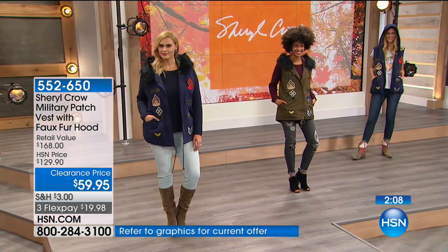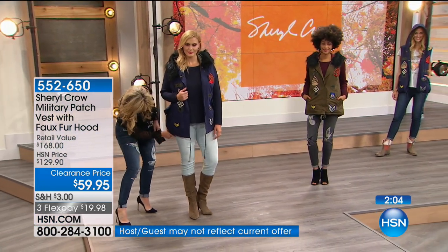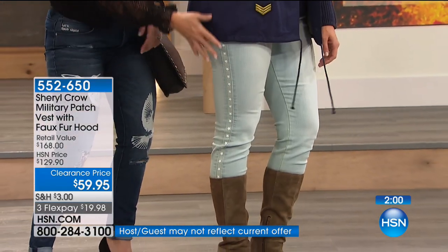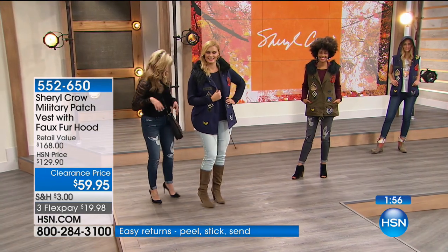I just want to point this out. Look at this here on the jeans. Here on the jeans, I love you've got the stripe going down the tuxedo and there's these little stars. So see, the whole vibe comes back up here to the vest. Come on up, Cheryl.